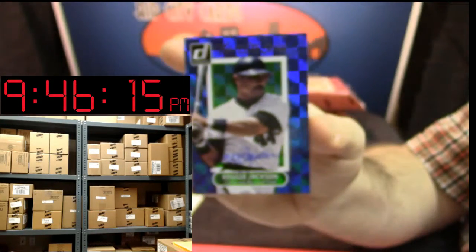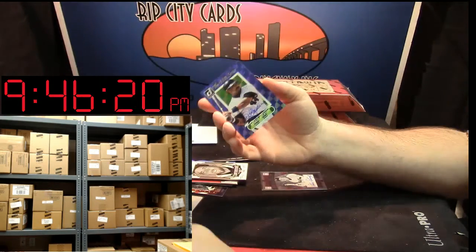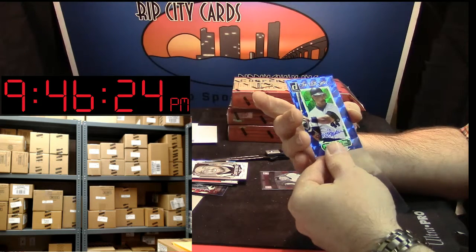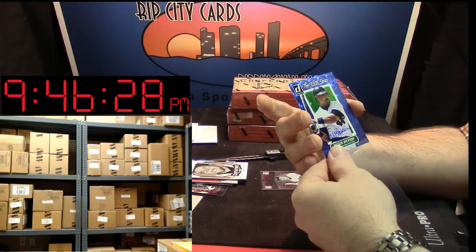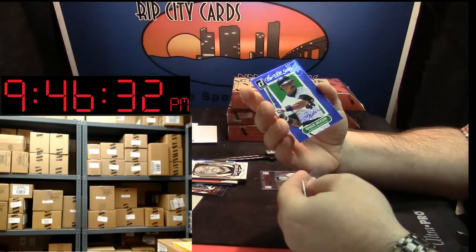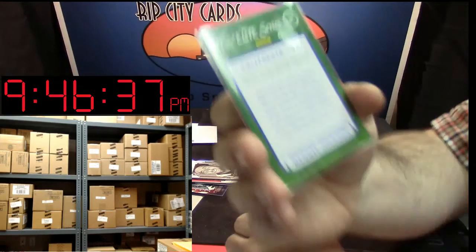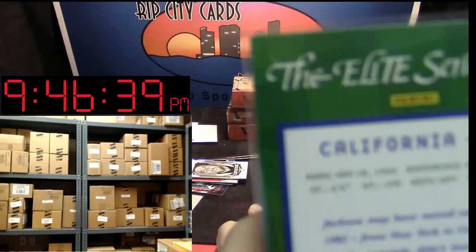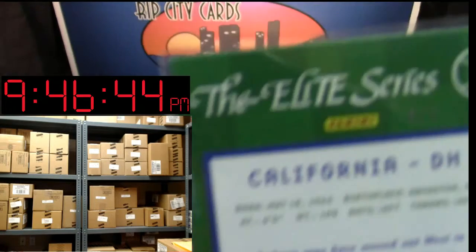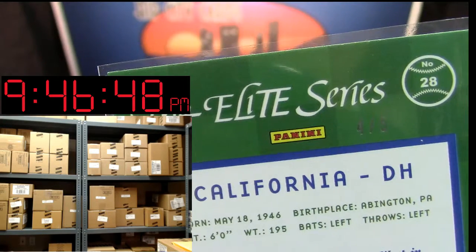Just insane. You're destroying that stuff, Shaw. Just destroying it. Oh, well, I guess, I mean, it would help if I looked at the rest of the card. And we saw that it was also, in fact, number 4 out of 5. Reggie Jackson Elite Series Auto.